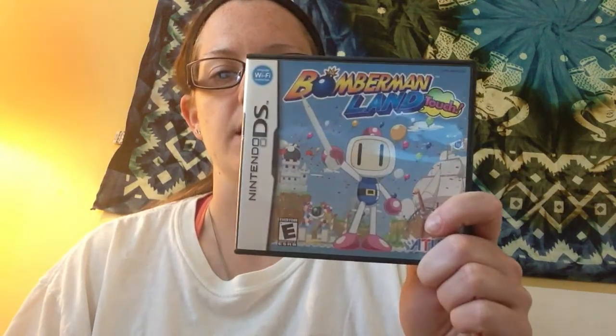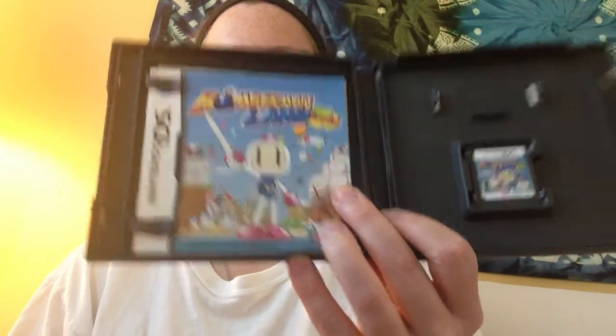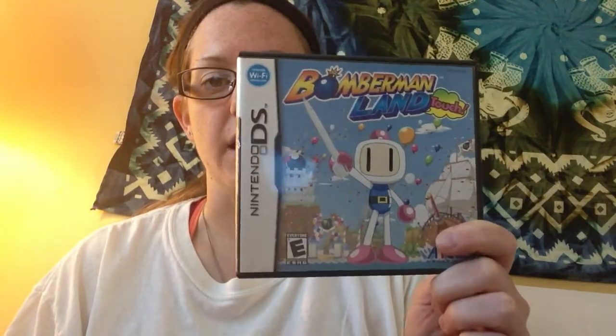Then we'll do some eBay stuff here. I showed in my last video how I picked up that Bomberman Land Touch for the DS, and how it was missing the manual, and I went through all that crap with that lady. Well, she finally sent me the manual after like 3 weeks of waiting. I finally received it. That was really annoying, but I'm glad to finally have this game complete. But yeah, that's probably the last time I'm ever going to order stuff that's a stock photo without absolutely knowing everything that I'm getting.